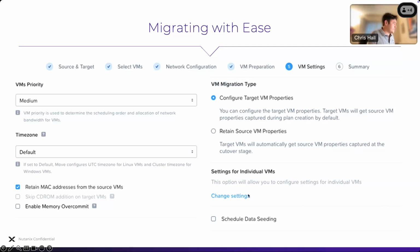And again, we can override all of this. If we were doing 100 VMs, we can override any of these settings. And finally, we can schedule our data seeding. If you remember, the seeding is the backup of the VM, using all the change block tracking, all of that good stuff going on at VMware level. Maybe we want to schedule that data seeding to run overnight. Absolutely not a problem. We can schedule it in here using this option.